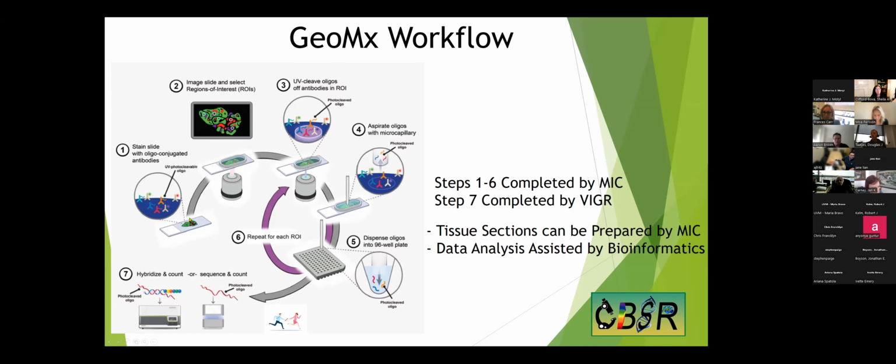The tissue sections themselves can also be prepared by the staff in the microscopy imaging center, or they can be prepared in your own lab or cut in a hospital. But again, the beauty of this is that our colleagues in Maine or off of the UVM campus can send or mail to us paraffin blocks or slides that have already been prepared. And so we can prepare those here and then do all of these steps. And then the data analysis is assisted by the bioinformatics group, which is also directed by Julie Dragon.